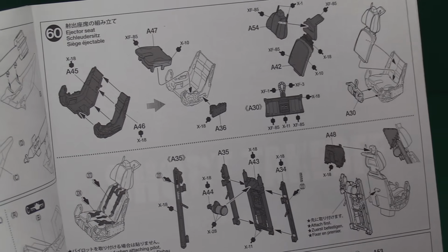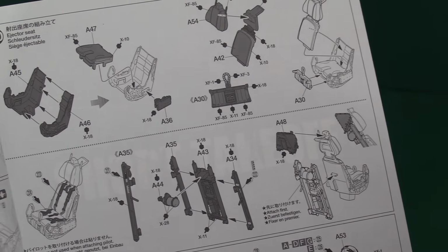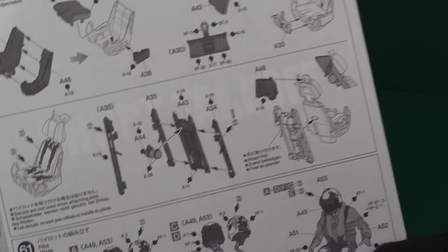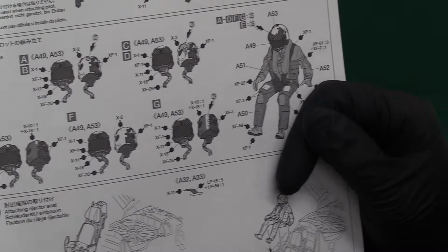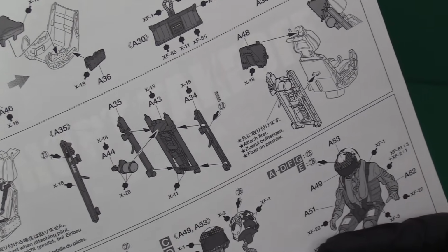And then we start building the ejector seat for the pilot, and quite late in the build, isn't it? So that's going in there. You've got your headrest and your basic seat squab going together. You've got the ejector rail at the back for the Martin Baker ejector seat itself, and then you've got lots of detail here. I'm just going to zoom in on this for the pilot.